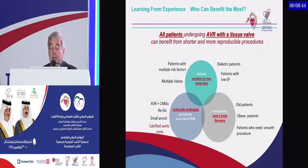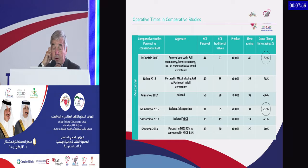But the calcified aortic root, the adverse approach of those areas, are, by the way, extremely interesting for this, even the redo. And the patient who needs a fast recovery and smooth post-operative courses also benefits. The old patient, the obese, the diabetic patient, and so on. And you see that finally this device works for a lot of patients. It works by definition for all the patients requiring an aortic valve replacement, but also in particular those who have specific problems and the possibility of difficulty in the surgery or the post-operative course.